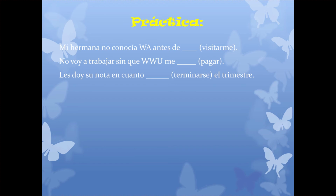Les doy su nota en cuanto el trimestre... You might want to pause while you think about these things if I don't give you enough time. So, en cuanto is a time expression that may be followed by the subjunctive. Let's see if the verb terminarse has occurred yet. The answer is no, because the trimestre isn't over yet. So it's se termine. The subject is trimestre.